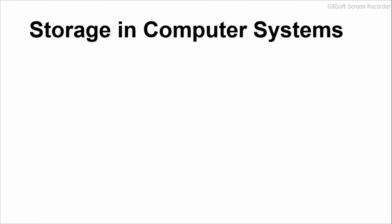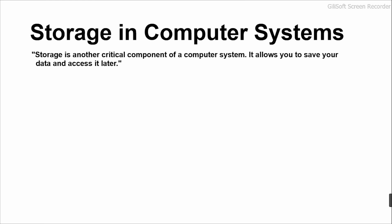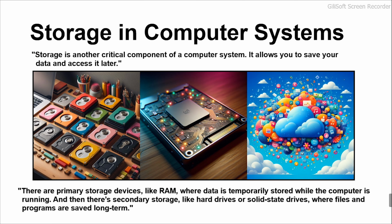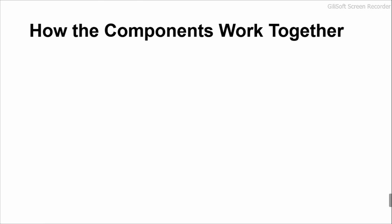Storage in computer systems. Storage is another critical component of a computer system. It allows you to save your data and access it later. There are primary storage devices like RAM, where data is temporarily stored while the computer is running. And then there's secondary storage like hard drives or solid state drives, where files and programs are saved long term.